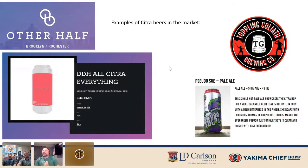Two examples of Citra prominent beers in the market: Other Half, a double dry hop, all Citra everything. And then to the right, one that's close to my heart, Toppling Goliath Brewing Company's Pseudo Sue. This is a great balanced Citra hop. And if you look at the descriptor, it's going to match up to what I just discussed, the grapefruit, citrus, mango notes. Great beer. If you're in either one of these markets and have access to these, I recommend giving them a try.